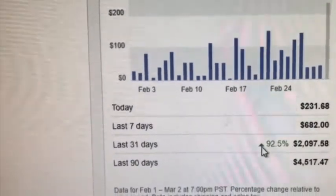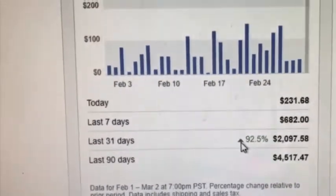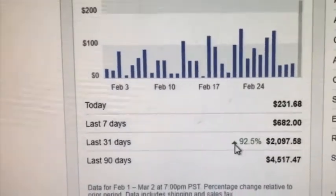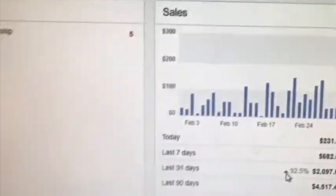So there you go. And for the last 90 days, I have sold $4,517.47. The previous 90-day total was $4,228. So that's gone up by like $300. So definitely moving in the right direction.